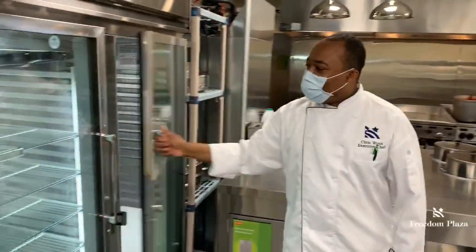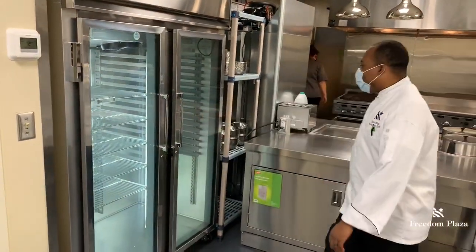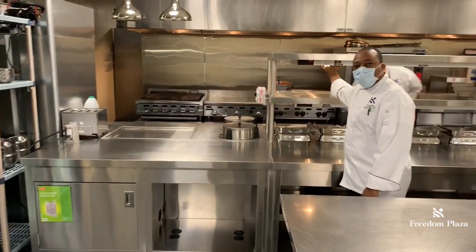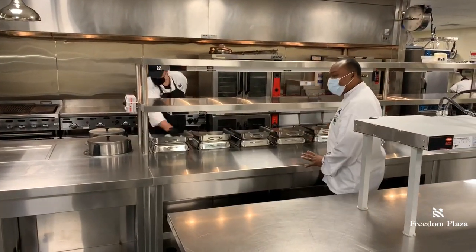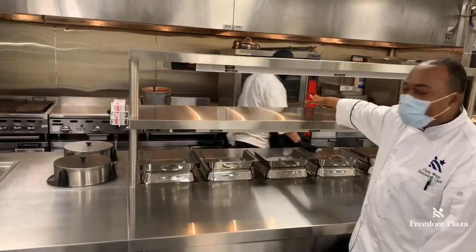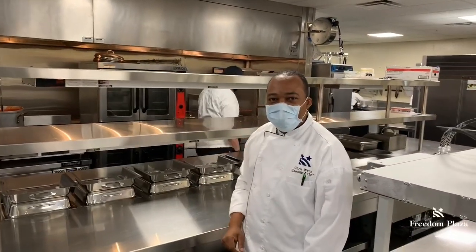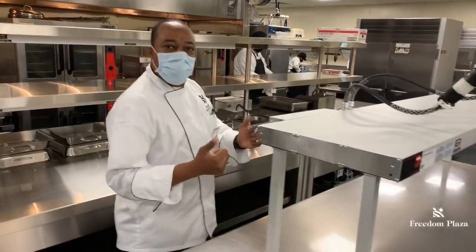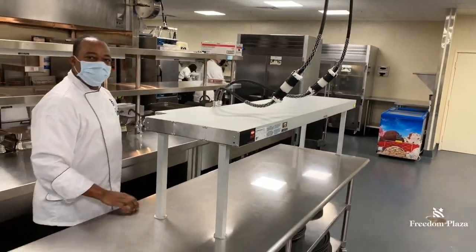Finishing it free. Refrigerator for our expo. Hot plates. This warmer right here is for hot plates. Our serving line. This is where all the action begins, right here. We got my sous chef back there. Joe, wave your hand. All right. This is where we take your food, we put it here to go out to your table. Brand new. This is all new to keep it hot.